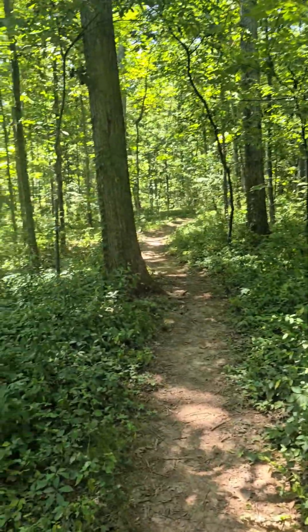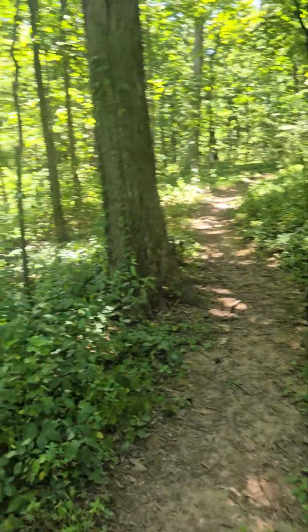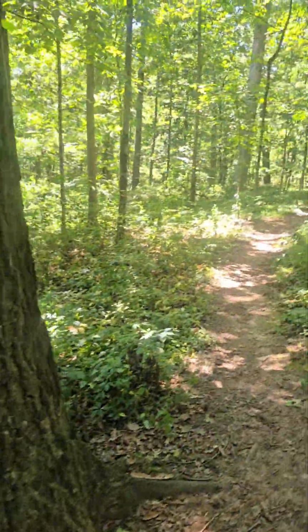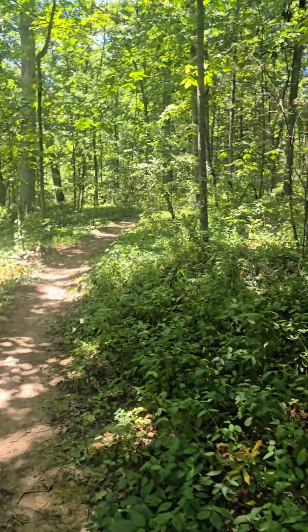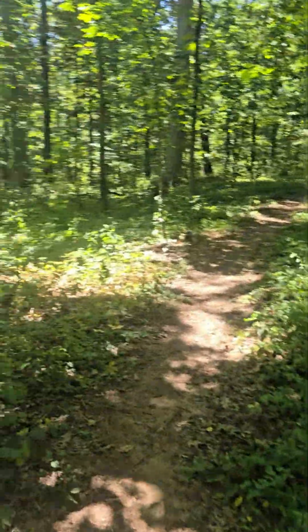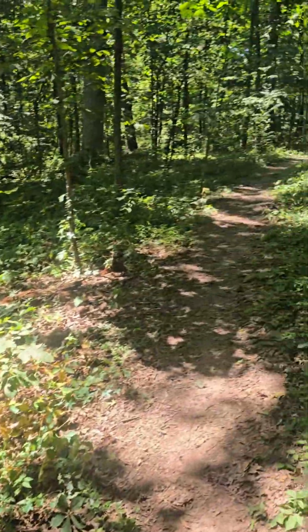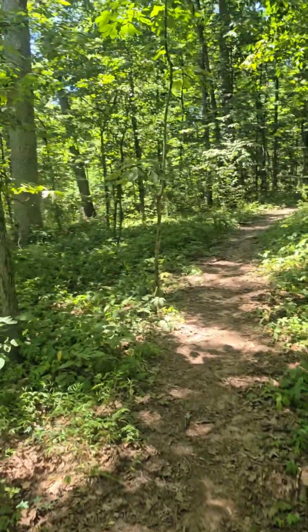Peaceful, isn't it? It's amazing to think that this woodlot was once the site of brutal, bloody combat. It's unimaginable to think about this woodlot right here being the site of that.